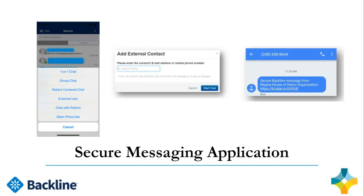Our organization elected to use 72 hours as the time frame that this would remain open, but that is up to your organization, and that can be changed for a longer or even a shorter period of time. Once a message is sent, the 72-hour window is reset. So if I communicate with someone at the 71st hour, it'll reset for another 3 days. So you can keep continually sending messages as long as you communicate within that 72-hour window.